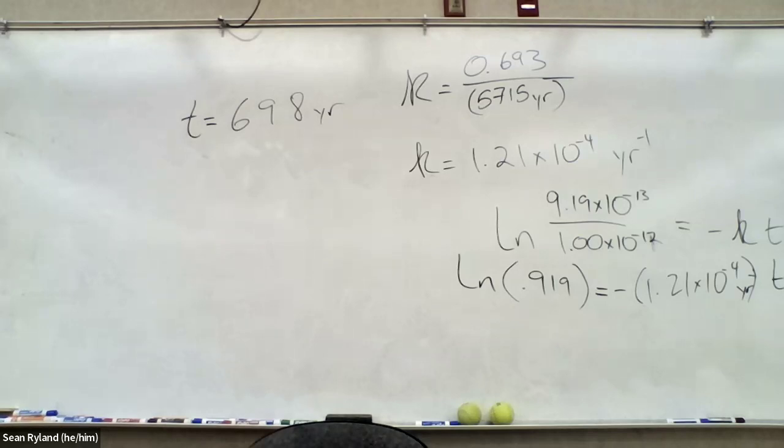But this is more in depth than what I might ask on the test. What I might ask on the test would be something like this. Plutonium-236 is an alpha emitter with a half-life of 2.86 years. A sample initially contains this much plutonium. How much is left after 5 years? Same process. From the half-life, get K. From K, get your final amount.